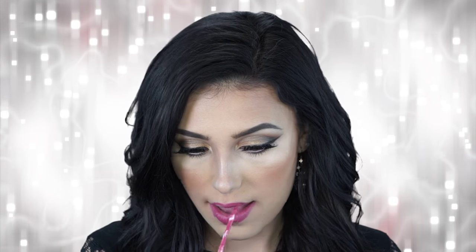This next shade is called Mother, and this is my personal favorite. This is a dusty mauve pink. It really reminds me a lot of the Anastasia Beverly Hills Dusty Rose and also Stila Patina. This is a really beautiful color if you are into the whole pinky Kylie Jenner lip. This really does look a lot like the Sore lip pencil from MAC as well. I love this color, and this is a great everyday shade. This is Mother.